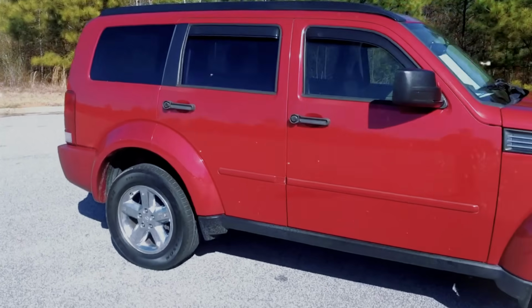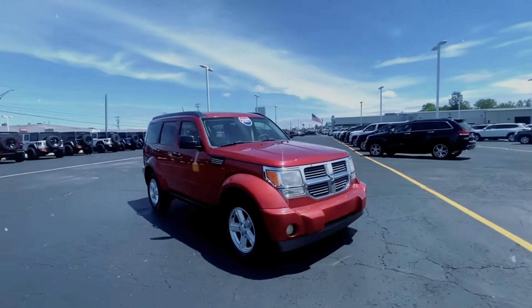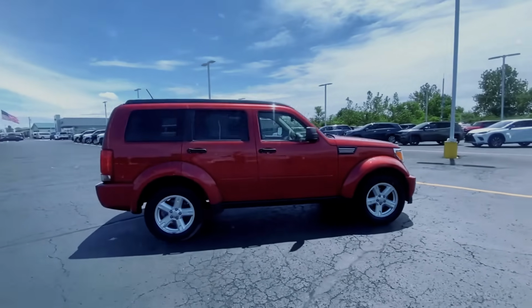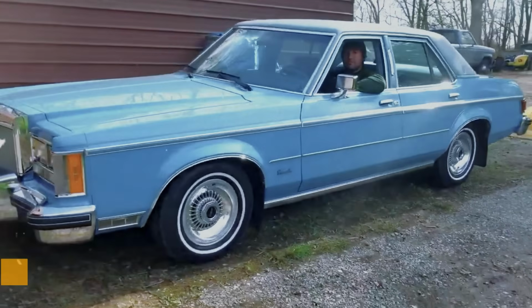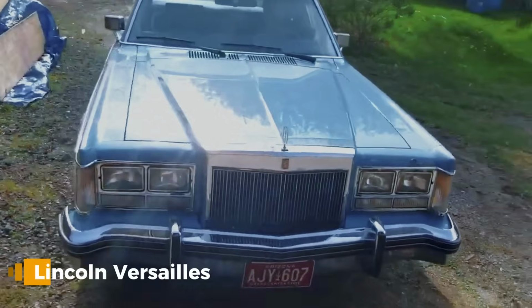But if you think fake toughness is bad, you truly have not seen fake luxury. Let me introduce you to the ultimate overpriced corporate scam sitting proudly at our number 7 spot on this list. Number 7. The 1977 Lincoln Versailles.